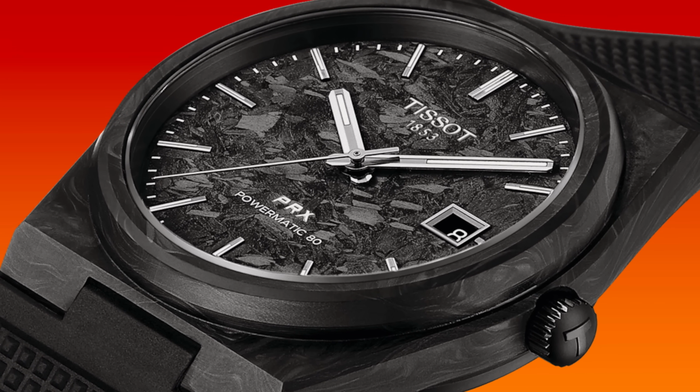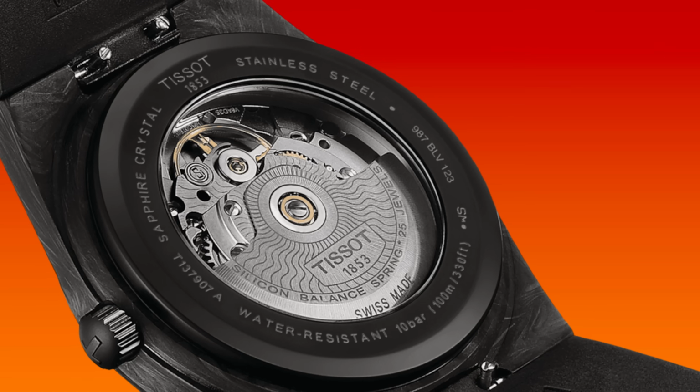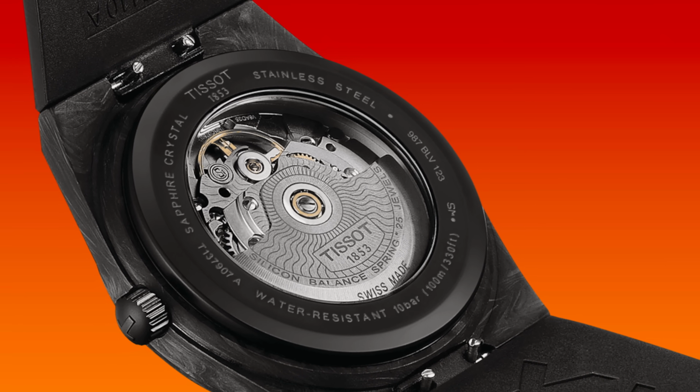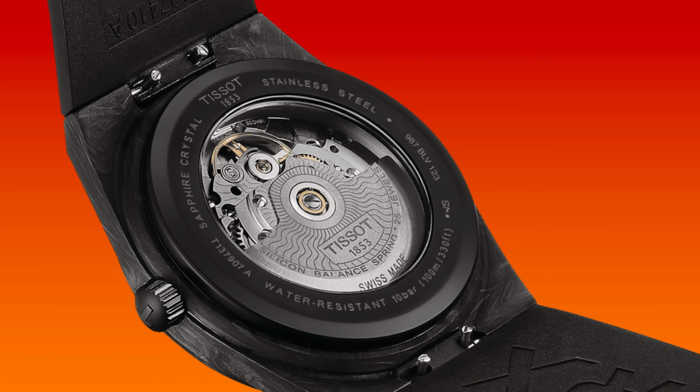Whilst many people think that forged carbon fibre is the parasitic twin to the classic weave, it actually outperforms it in a number of scenarios, with a higher strength to weight ratio, greater stiffness and lower thermal expansion, perfect for the Monday commute on a cold November morning. It's a bit pricier than the standard PRX at £960 however, but it houses the Powermatic 80 and may or may not contain the ghost of Paul Walker.